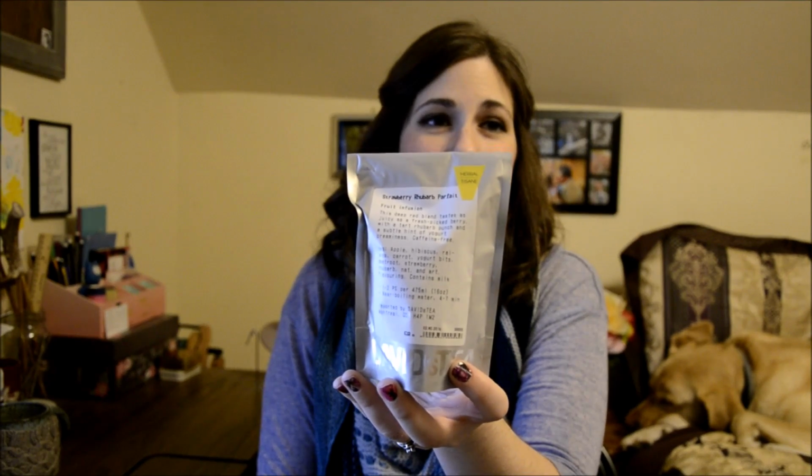I have this out too because I had to clip it, because I messed up the zipper on it. But it's David's Tea, and it's strawberry rhubarb parfait. I got into that last night, and it was so good. So good. And then I'll just pull out what I find.